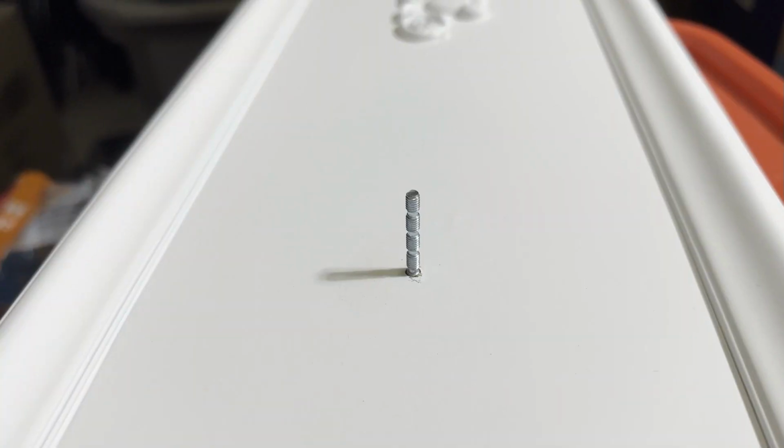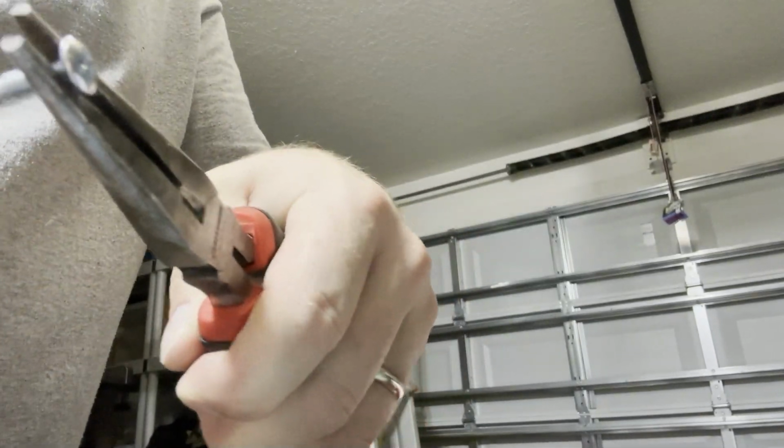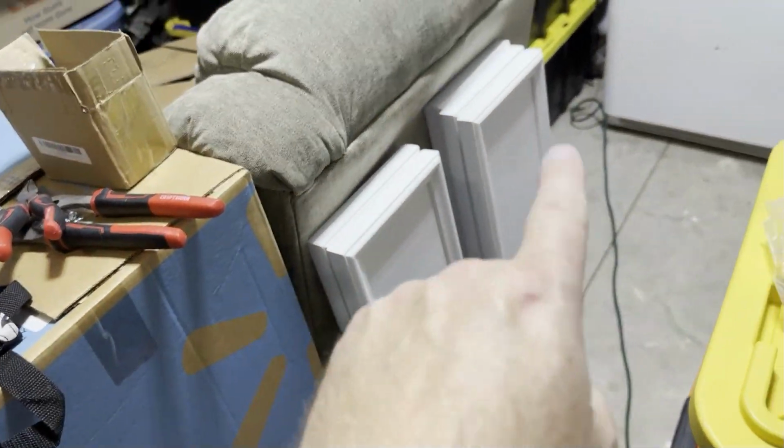I determined how much thread I needed to screw the knob on, and I broke off what I didn't need using pliers. Insert the screw and screw on the knob. Now just do that 11 more times.